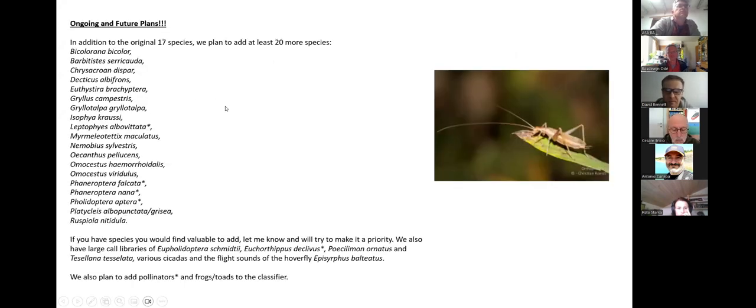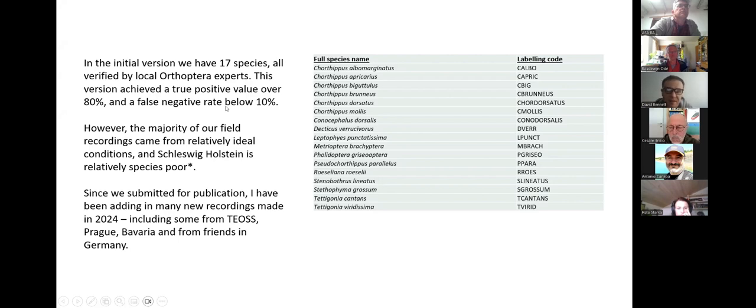The downside is that the true positive value of 80% is good, but it can still be too optimistic sometimes. It especially sometimes thinks Stethophyma grossum is there when it is in fact not there. I'm working on improving this.